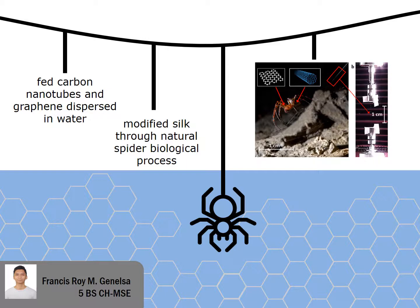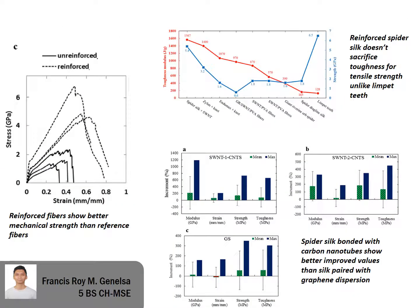Now, did they actually get good products out of the entire ordeal? Well, yeah. These graphs are the results of their mechanical strength testing and show how the reinforced spider silk variants are better than the reference spider silk. The group used 3 different additives and compared the effects each of them, when bonded with the spider silk, introduces. In general, they were able to create silk strands that were superior to natural spider silk.